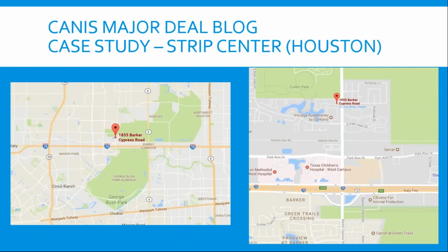So this is located on the west side of Houston, near the Energy Corridor. Energy Corridor is on I-10 and Highway 6. This is west of that. It's on Barker Cypress. You can see here on this map where Texas Children's Hospital and United Methodist Hospital are. Then one mile north is the Strip Center. Towards the Fairfield area, there's a lot of development happening, and Howard Johnson and luxury apartments are coming up. So this area is growing.